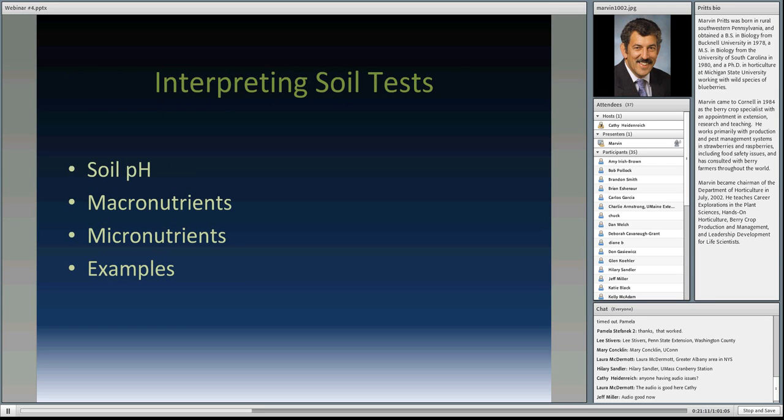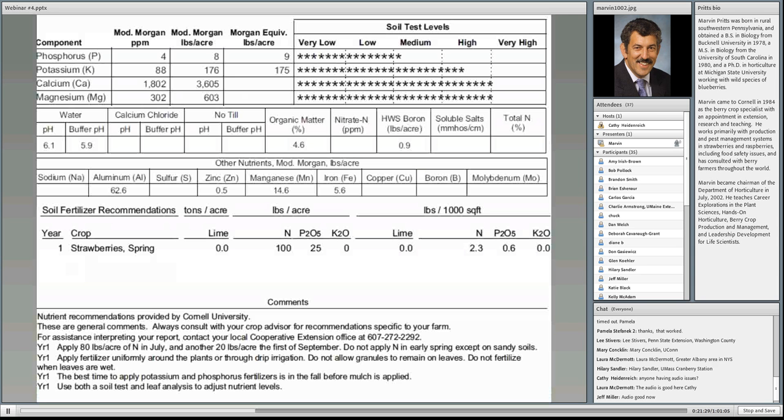So now let's get into the crux of the matter here with that background on interpreting soil tests. We're going to look at soil pH, the macronutrients, the micronutrients, and I'm going to run through 7 or 8 examples, and we'll work through those and see how a soil test might interpret those and recommend those. This is just an example of a soil test. We'll look at some of its various parts. Of course, the reports that come back vary a lot from lab to lab, but let's just assume this is sort of a general recommendation.